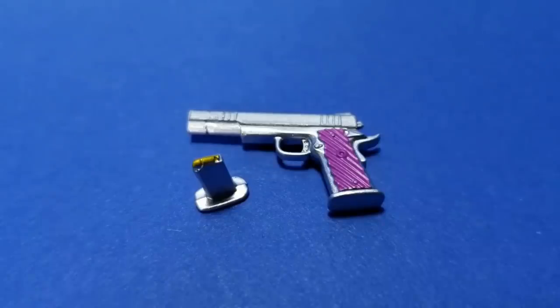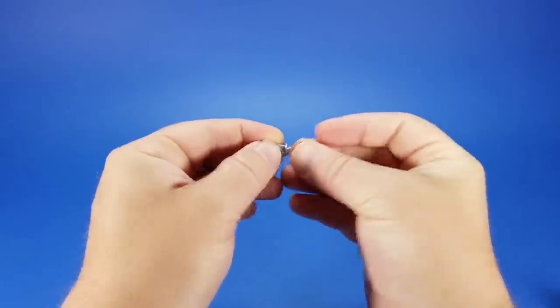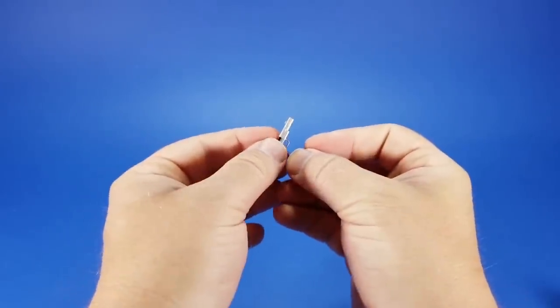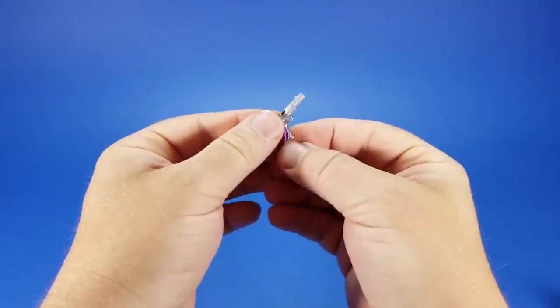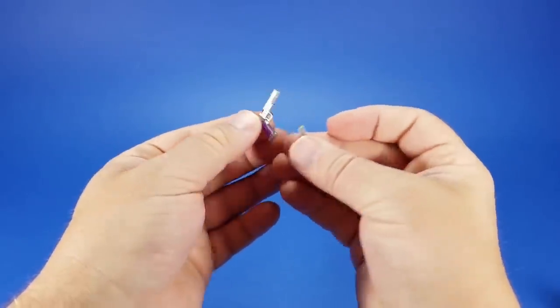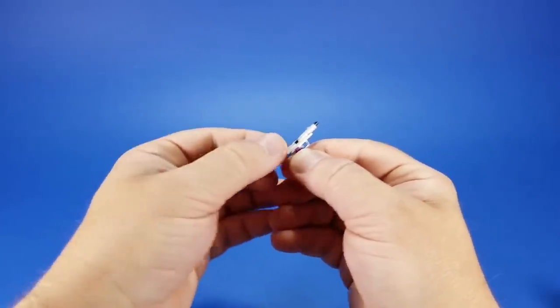Because he has a pistol with an extra, I'm going to say magazine. Is that wrong? Is it clip magazine? I don't know. I can never keep track of this. But a nice sculpt, silver, and then some purple on the grip. And then it comes with an extra. We've been seeing that a little bit. Well, I haven't gotten all the figures so far, but with Batman, we got 10 Batarangs. So I can only guess you get an extra one of these because they're small and easy to lose. And this also slides on top. Bring it back. Pull it forward.